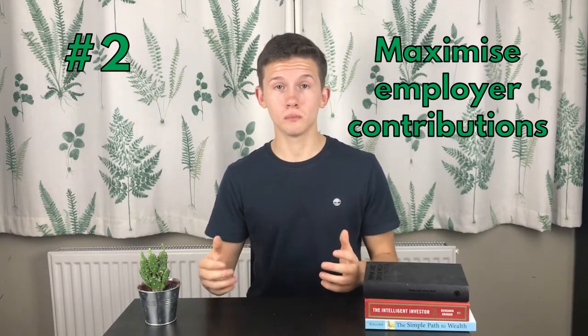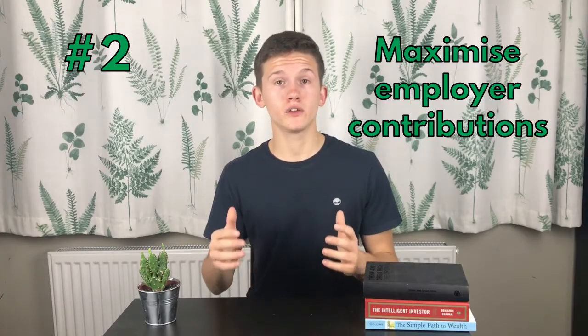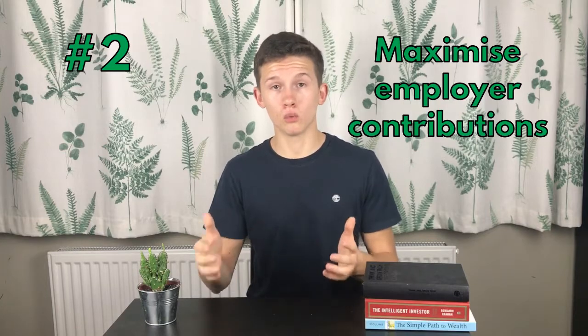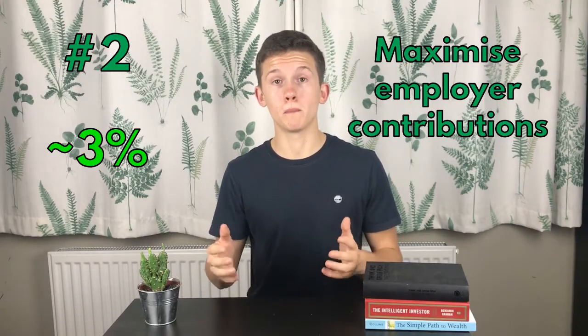Now we're on to number 2, which is to maximise any employer contributions when you can. As we have just explained, the employer contributions are free money. To get the most free money that you can, you need to find out how much your employer is willing to contribute. To do this, simply talk to your boss, finance manager, or whoever it is that manages the pensions at your workplace. All you need to ask is what is the maximum percentage of your pension contributions they will match. This value is normally 3% of your monthly wage, but it can be higher.